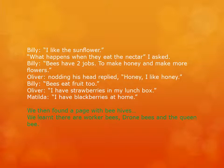I asked. Billy said, "Bees have two jobs, to make honey and make more flowers." And Oliver nodded his head and replied, "Honey, I like honey." And Billy said, "Bees eat fruit too." And Oliver said that he had strawberries in his lunchbox. And Matilda said she has blackberries at home.